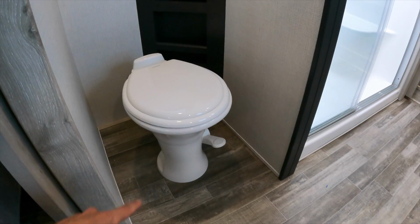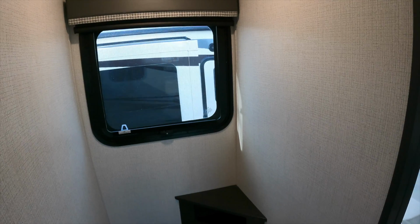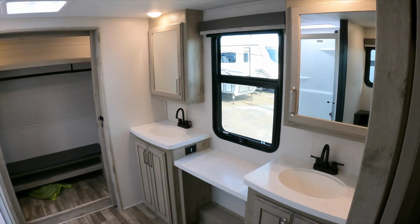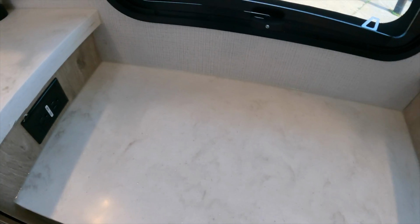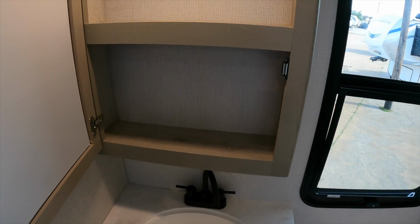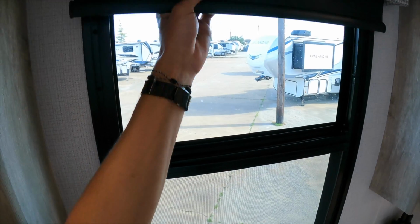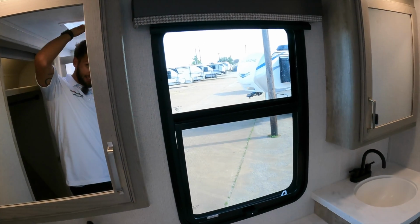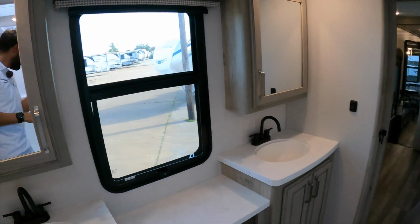You have a solid porcelain toilet here, nice shelving back behind it as well. Big window for natural light coming in, and then you have a dual sink setup with 2 medicine cabinets, another big window here for more natural light. Again, all solid surface countertops, outlet there. Open up these medicine cabinets and they are nice deep shelves there. Looks like these ones are just blackout shades in the bathroom, no day shades in the bathroom, which would make sense, I suppose, because really all you need is the shade for some privacy there. But have the blackout shade.